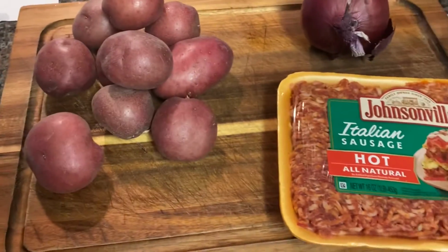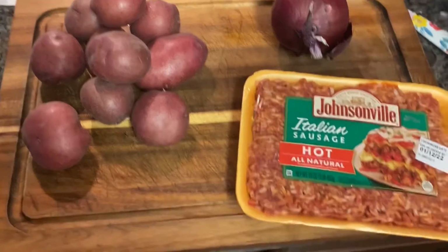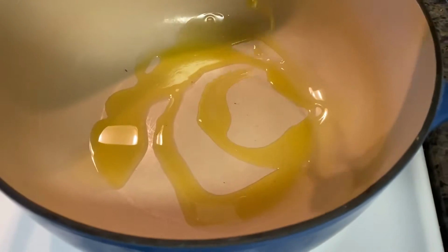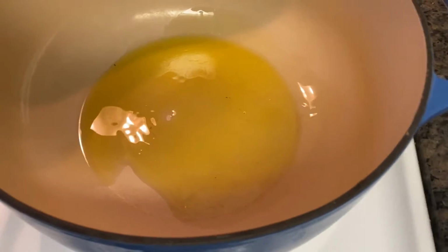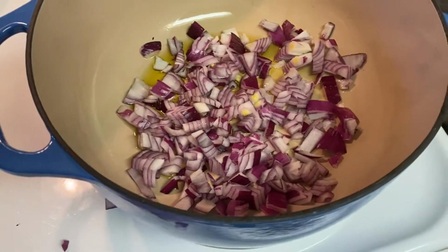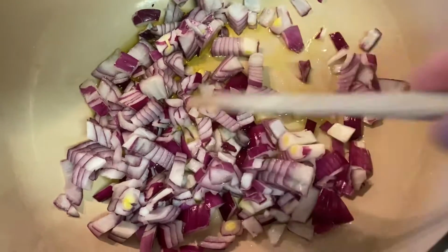Last but certainly not least is my zuppa toscana. I probably make this once or twice a month during the colder months. I absolutely love it. So those are just some of the main ingredients that we have on hand: the red potatoes, the onion, doesn't matter what kind. And I love using the hot Italian sausage. Of course, you could just use the regular sweet if you don't want all that heat.